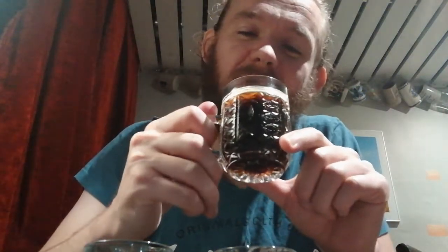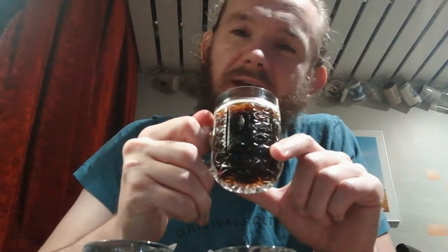So as you can see with this one, if we put the light through this, it's almost like a kind of Coca-Cola colour, a nice kind of dark chestnutty beer. The head on this one has retained fairly well compared to the others, and there's still a good bit of head to this. It pours a nice very light beigey sort of foamy colour there.